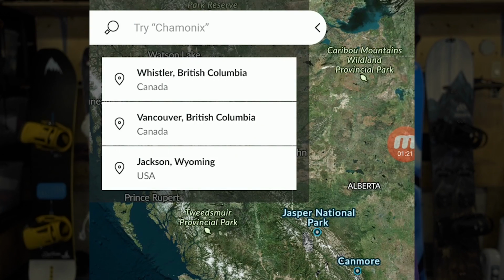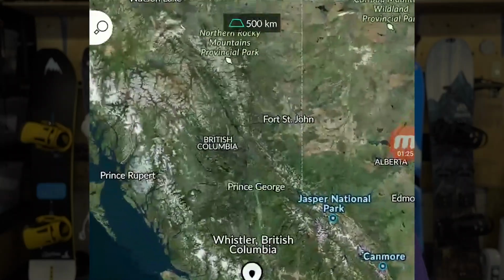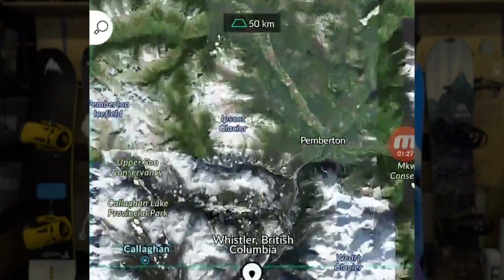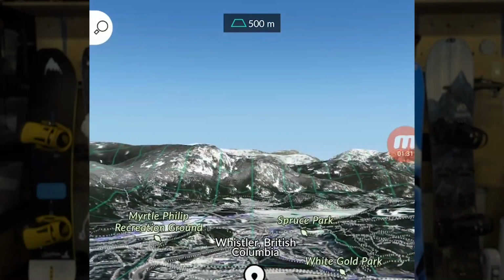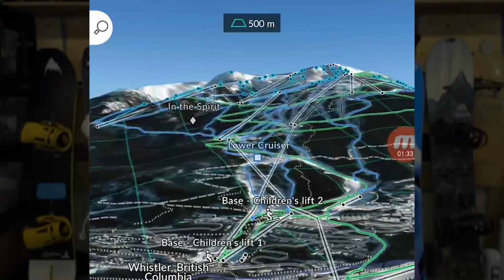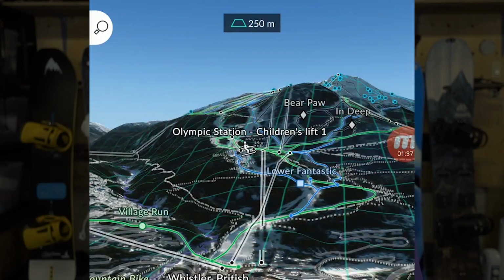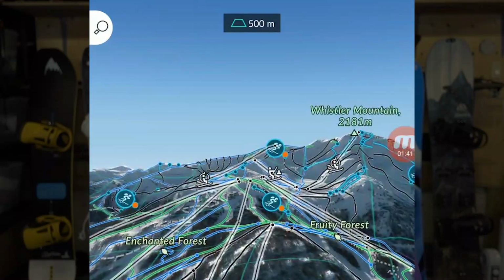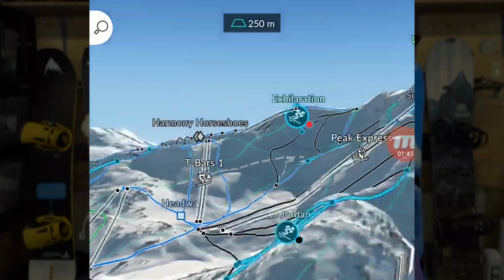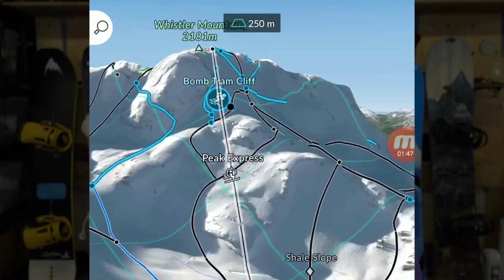And in the top left, I'm going to put in Whistler, British Columbia. So it should take us there now. And this is an incredible 3D map of resorts and the mountains, the whole layout. So I'm just going to turn around, and this is cool because let's say there's an area you want to explore like Whistler Peak, you can zoom into the peak. Pretty cool detailing on the 3D map.